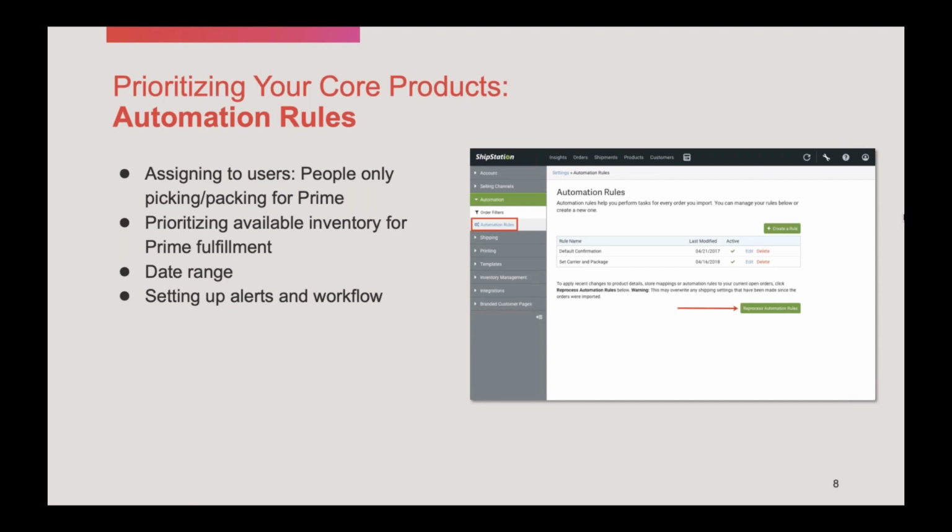And lastly, the automation rule that we see a lot of our users set up is getting alerts. If you have a smaller workflow and you're getting Prime orders, we see people set up alerts for one order, or if you have a really large volume, for every 50 orders the pick packer gets pinged that they're going to have to pick up 50 orders. That really helps with the workflow, and that really helps on Prime Day to not have such a bottleneck on your flow.